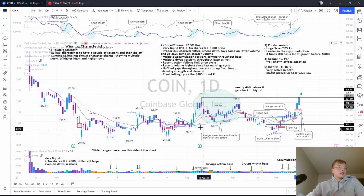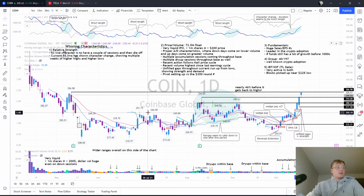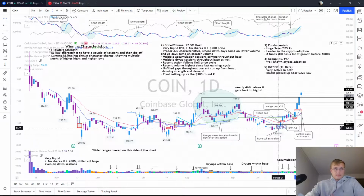Now, if we want to move into the actual price, we've already talked about how its character has been to trade choppily, where we'll get maybe a couple of up days or a week of accumulation and then just sell. What we're seeing right now is a 2-week period in which Coin has been moving up and holding price gains, which is key.